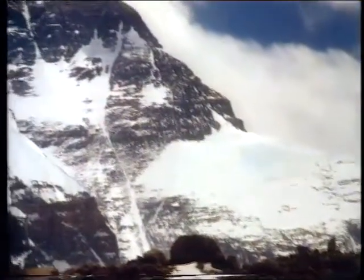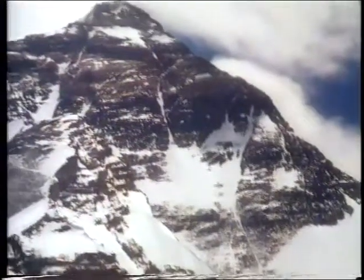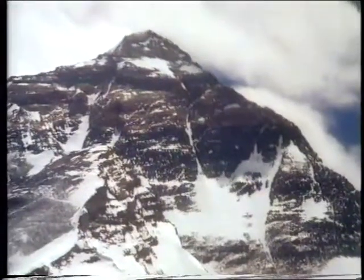With 2 unsuccessful attempts behind them and only 2 weeks left on the mountain, the expedition's strength and resources dictate just one last shot at the summit. But leader Dougie Keelan has yet to cast his stars.